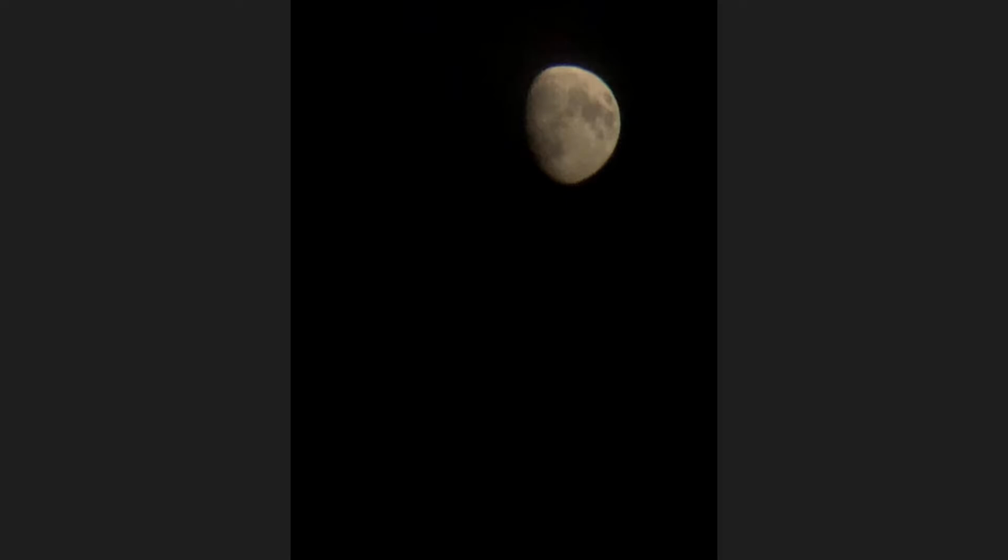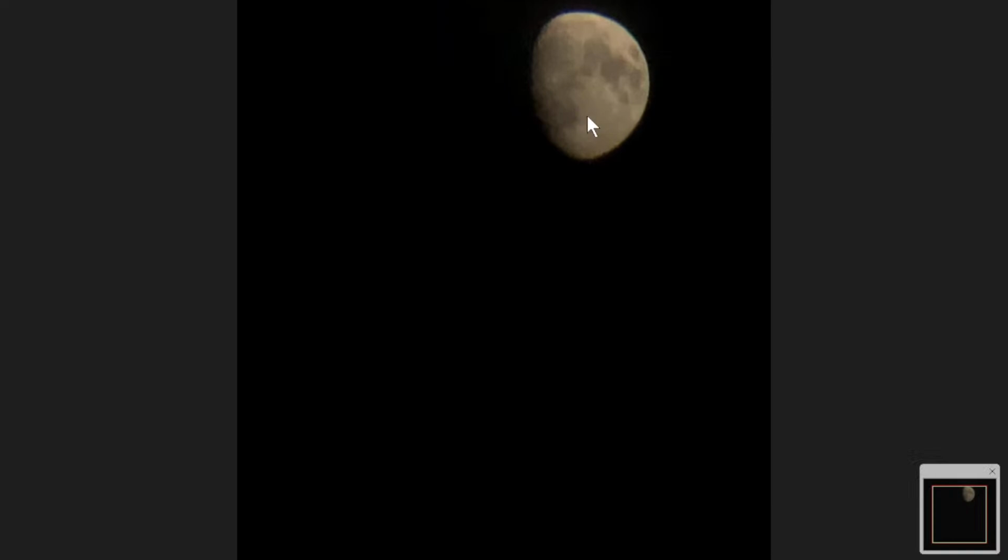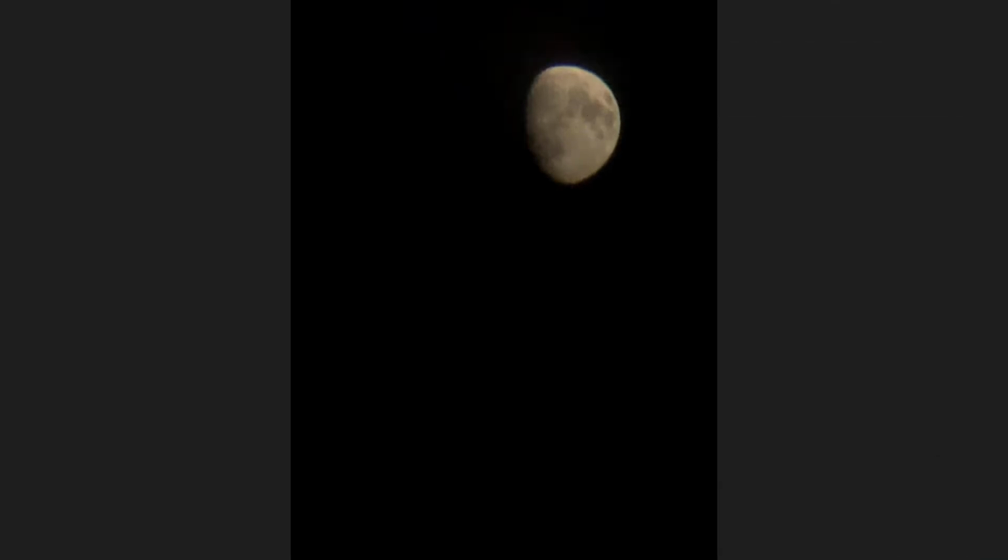And Jamie sends in this one as well, last night's waxing gibbous moon through 10 by 50 binoculars. So through binoculars, look at that. Wow. Yeah, nice. You can get lots of detail through binoculars, see? That's crazy. Amazing what you can get. Yeah, people don't understand that. Just invest in binoculars first. Don't buy a telescope yet. Buy binoculars first. Thank you, Jamie, for those.